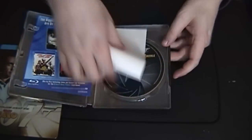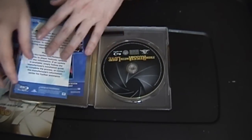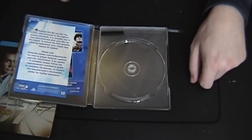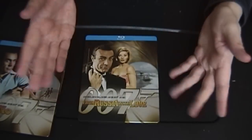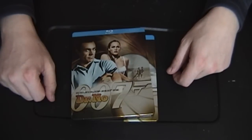And From Russia with Love, exact same inserts, and that's that. And there's not even much underneath. It's just a basic case. But that's not the thing. I mean, the thing is just having it in Steelbook itself, which is just too cool. So there you go. So the Bond collections are coming along quite nicely. Next time around, we're going to be getting the last two that are currently available.